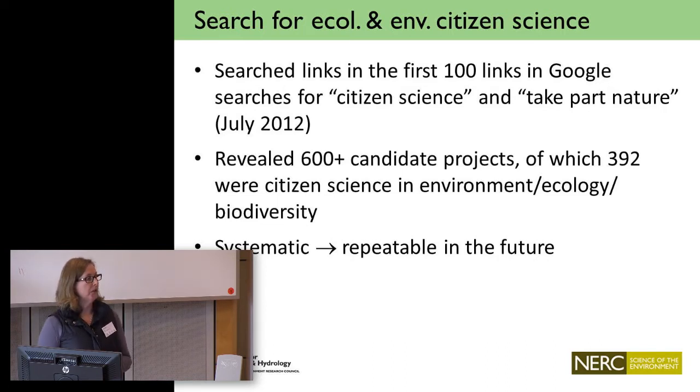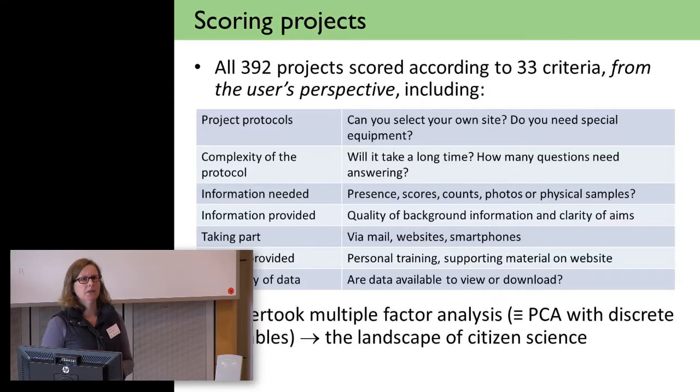And we hope that what we've done is create a systematic method that will be repeatable going forward in the future, so we can see how this landscape of citizen science might change. So just to give an idea of some of the scoring that we used, we looked at the project protocols, whether a person had to select their own site or whether they needed specialized equipment, how complex was that protocol, will it take a very long time to undertake that particular protocol, how many questions need answering, what kind of information is needed, whether it's presence, scores, counts, etc. What kind of information was provided, what sort of background information and how clear were the aims of the project.